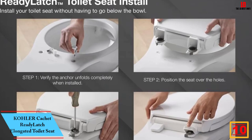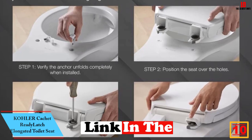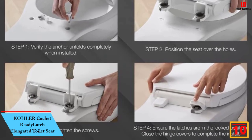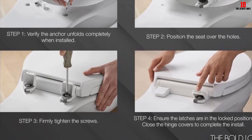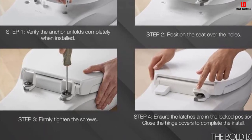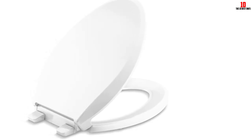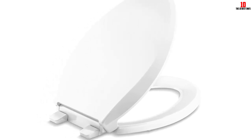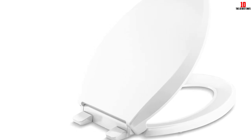Starting at number 10, we have the Kohler Cachet ReadyLatch Elongated Toilet Seat. The Kohler 4636RL0 Cachet ReadyLatch Elongated Toilet Seat is a high-quality toilet seat that offers comfort, durability, and ease of use. With its grip-tight installation hardware, the seat can be easily fastened from above the bowl. The ReadyLatch hinge provides a secure lock-unlock mechanism, allowing for easy removal and cleaning.